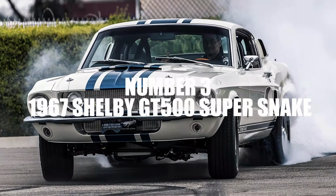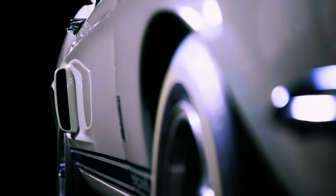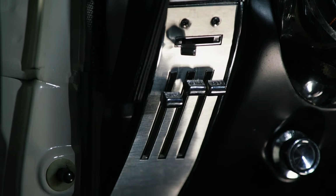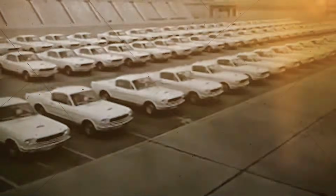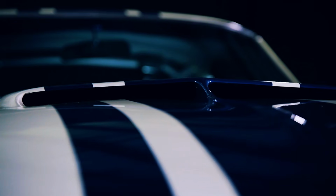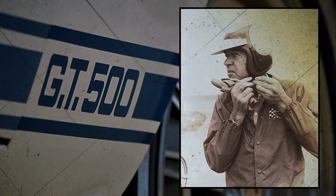Number 3. 1967 Shelby GT500 Super Snake. The 1967 Shelby GT500 Super Snake is rare on a level few muscle cars can match. This was essentially a near one-off experimental monster built around an extreme performance concept. Powered by a race-derived 427, it was far more powerful than the standard GT500 and carried unique upgrades that made it something truly special. What makes it legendary is the fact that almost no others like it were ever produced. For many collectors, this isn't just a rare special edition, it's one of the ultimate American automotive unicorns.